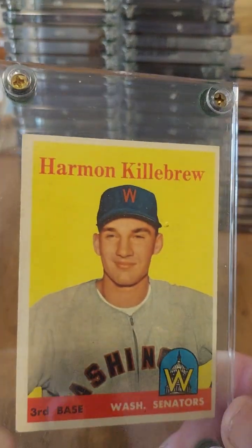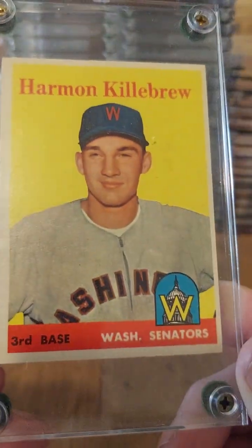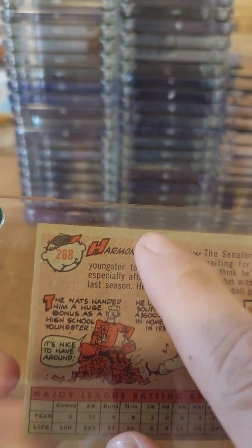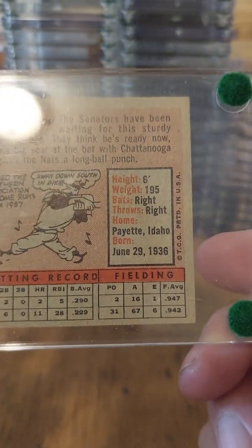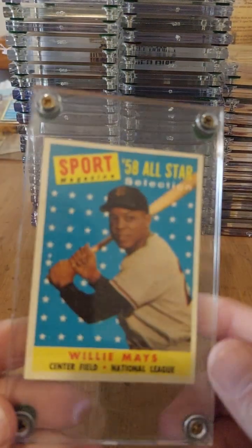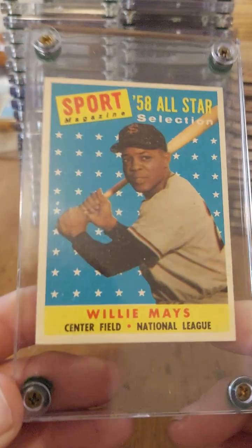There's Harmon Killebrew. Probably a 3, I would say, because if you look at it up close, it does look like it has a couple of issues, like above the K and stuff. But again, I would never have to upgrade any of these cards. To me, they're all perfect, just perfect enough. I'm not going for the highest graded and stuff.